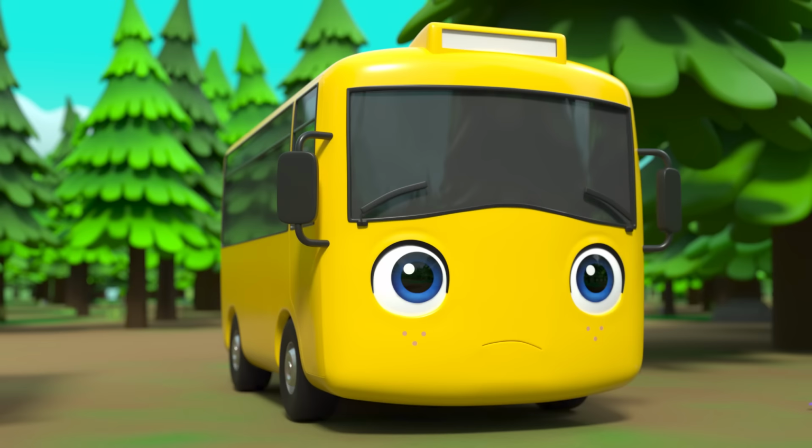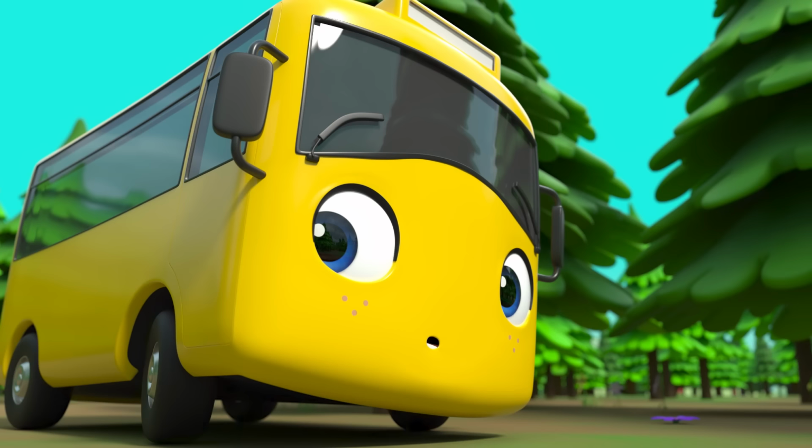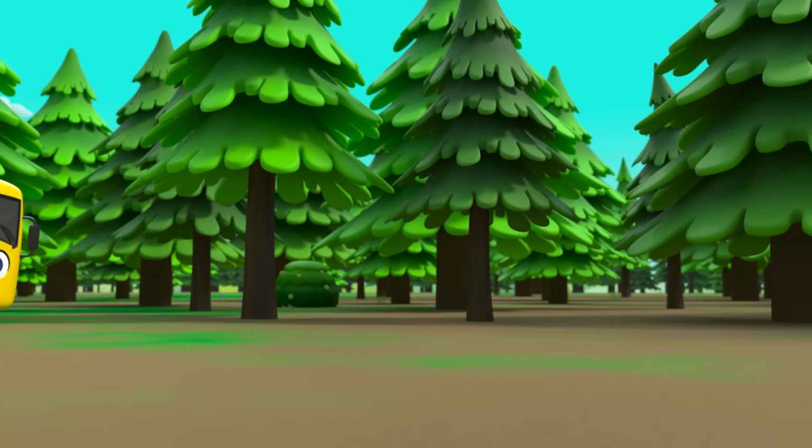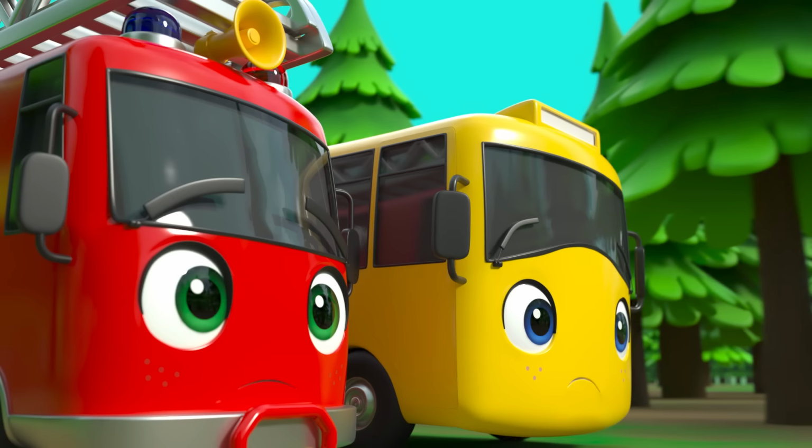Huh? There's no more path. This can't be right. And what's that? A huge tire print. Ash thinks it must be a monster. Nope, don't worry, Ash. Monsters aren't real. Uh-oh, I think they're lost, but they need to keep going.